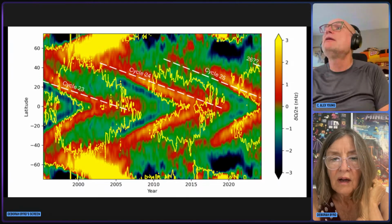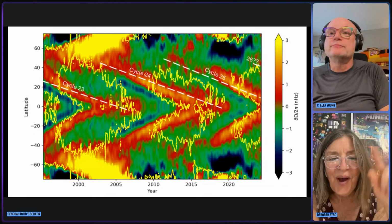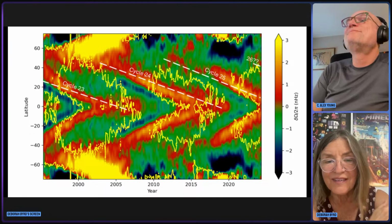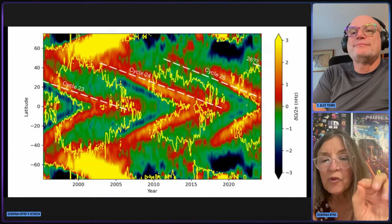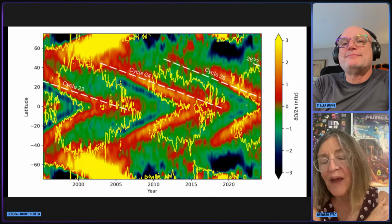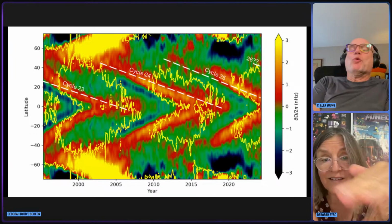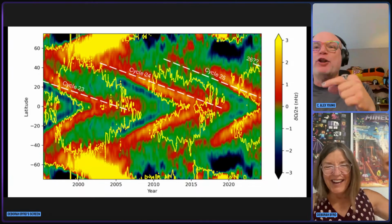Oh, wait. I suddenly get it. So up in the upper right, I bet the people who are watching can't really notice this because it's so tiny, but I can see it on my screen. There's a tiny little 26 up there in the upper right. And I think what that's about is they think that solar cycle 26 has already started because they're seeing this activity. Right. That's exactly it. Okay, I get it.